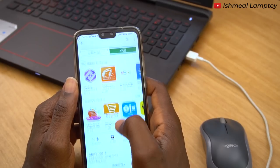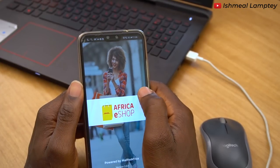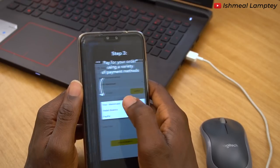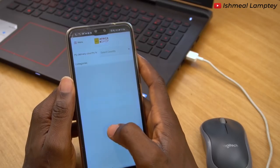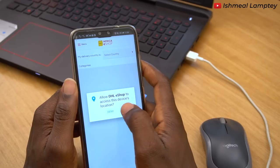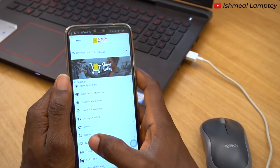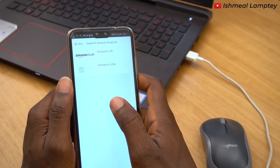Once I have it installed, I'm going to open it, and it's going to give me some welcome and some tutorials to go through. So let me just swipe, then swipe, and then swipe, and then I think that's just about it. So I'm going to go ahead and start shopping, and this is going to ask me for the location of the device. So I'm going to allow it, so it sees that I'm in Ghana. And then I go through the categories I have in here. So I want tech. I'll select, let's say, maybe computers and tablet.